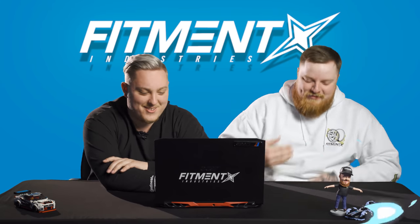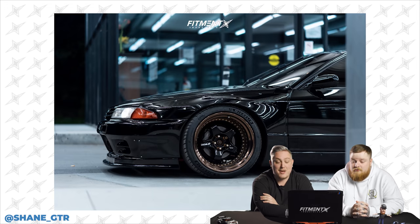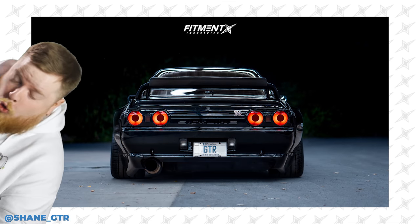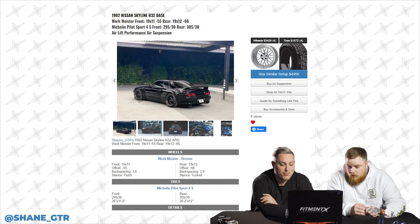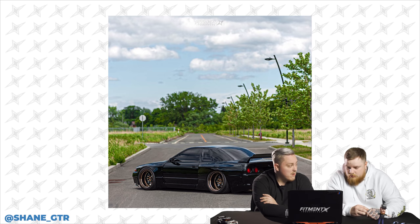All right, moving along here. Got a 1992 Nissan Skyline R32 on some Workmeister wheels, 19x11 negative 55 in the front, and 19x12 negative 66 in the rear. Michelin Pilot Sport 4S tires, 295/30 and 305/30, on Aero Performance air suspension. This is Shane underscore GTR's R32. Those are some big boy wheels. These are some big boy cars this time around.